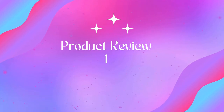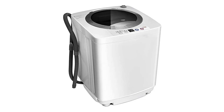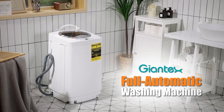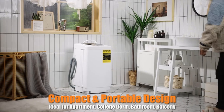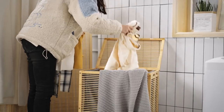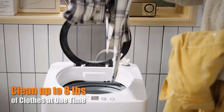Product Name: Giantex Portable Washing Machine, Full Automatic Washer and Dryer Combo. Easy and convenient to use, our Giantex Portable Full Automatic Laundry Washing Machine only needs a small space for storage, which is a solution for compact living. Once you set the washing machine program, you could just leave it alone to work and do your own stuff. It could relieve your hands and you could use the time to do other things.